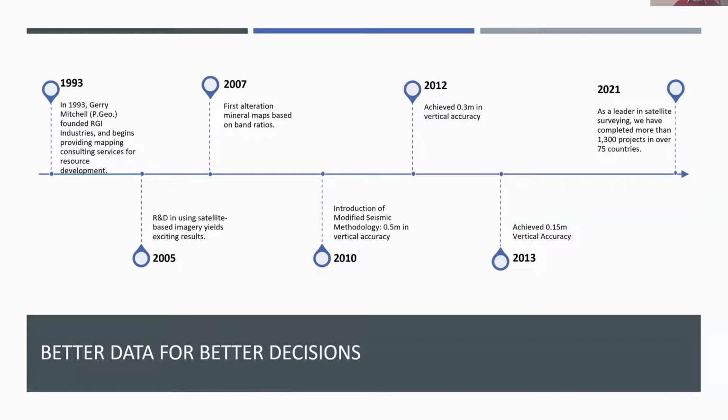Okay, quick timeline of our history. Founded in 1993 by our president, Jerry Mitchell, initially providing mapping consulting services for resource development. In and around 2005, we were doing our initial surveys by having outside contractors do survey calculations using photogrammetric workstations. We wanted to see if we could help them because, quite frankly, they were taking too long. After our initial efforts, we found our surveys were not only faster, but better. Okay, by 2007, we're now delivering our own satellite surveys for customers.